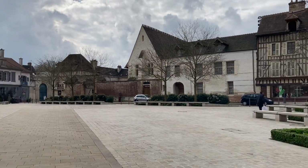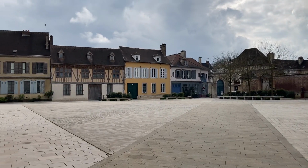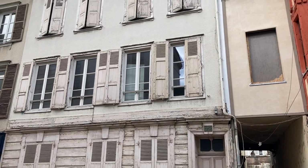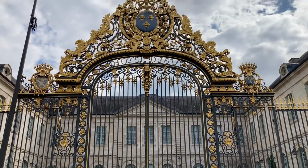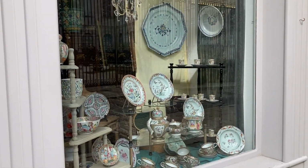Being Monday, everything still seems to be shut. We're looking forward to tomorrow when everything opens up. Beautiful gates. And the sun had just come out at this point. A little antique shop for a bit of retail.